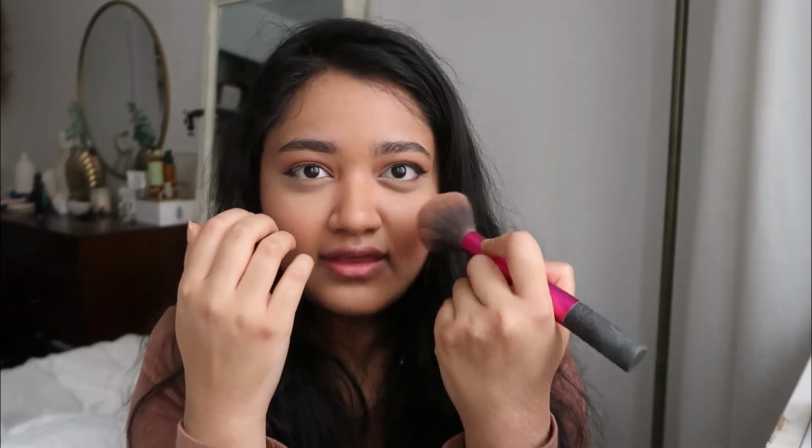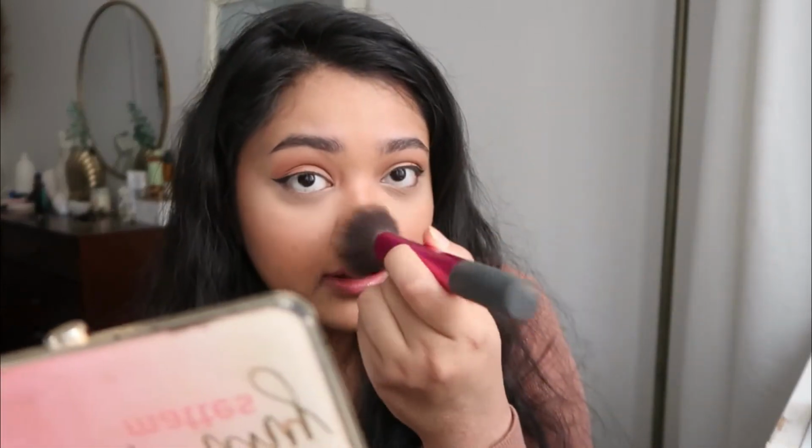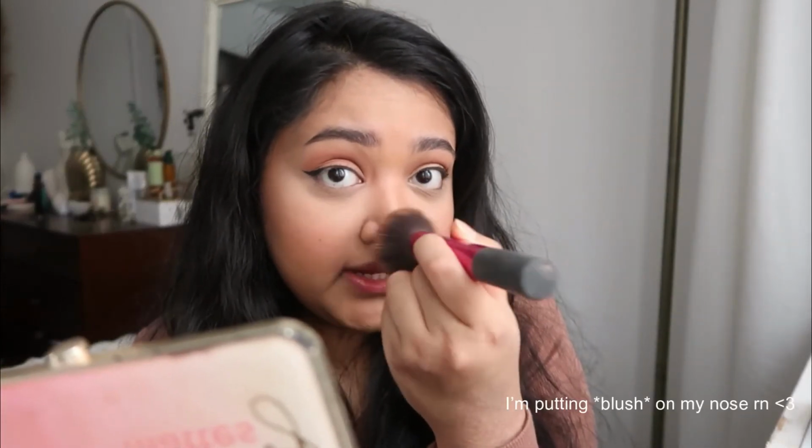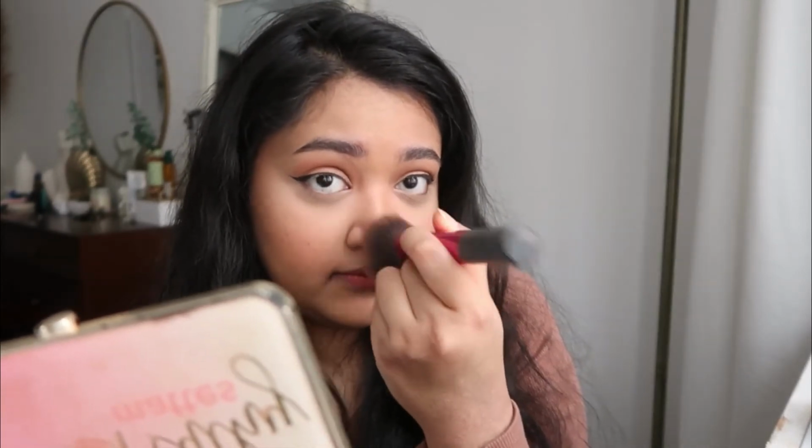So yeah, once again, this method really stretches it out instead of putting it in the apple where it just sits there. I'm gonna go in with the same brush and put it at the tip of my nose like this. And I put a lot. Once that's done, that's all the powders that I'm gonna put on my face. So I'm gonna set it with the Morphe Continuous Setting Mist once again, and I'm gonna let it dry.